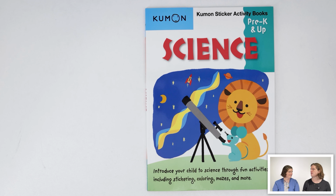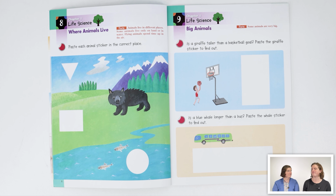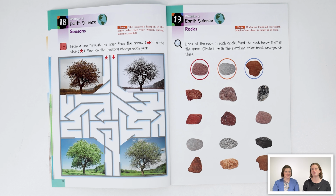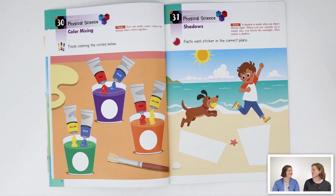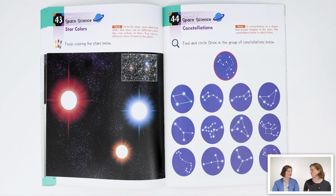Next, we have the Kumon Science Pre-K. Now, what are you looking for in a science book for this age group? It needs to be something that feels like a game or an activity and not a lesson. And you just want to basically introduce your child to the fact that there is science and what this encompasses and different topics within that. You don't want to belabor and overwhelm them with facts or verbiage. And this book does a great job at that.